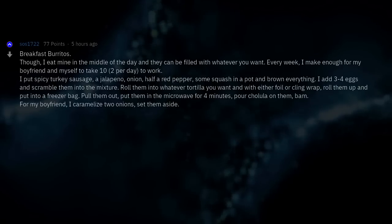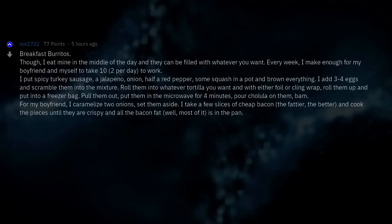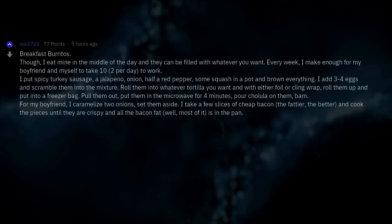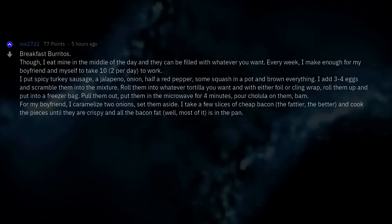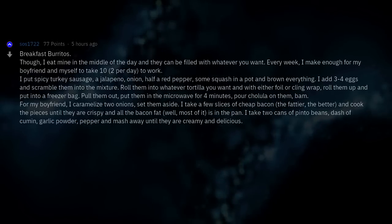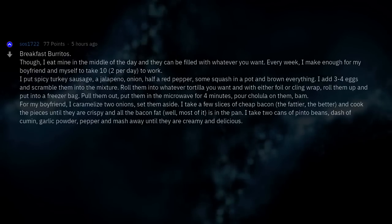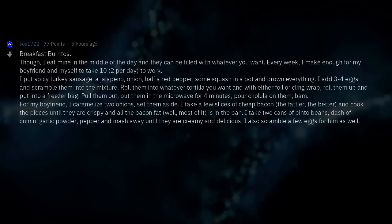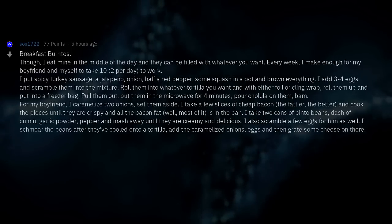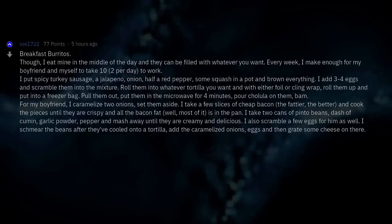For my boyfriend, I caramelize 2 onions. Set them aside. I take a few slices of cheap bacon, the fattier the better, and cook the pieces until they are crispy and all the bacon fat, well, most of it, is in the pan. I take 2 cans of pinto beans, a dash of cumin, garlic powder, pepper and mash away until they are creamy and delicious. I also scramble a few eggs for him. I smear the beans after they've cooled onto a tortilla. Add the caramelized onions, eggs and then grate some cheese on there.